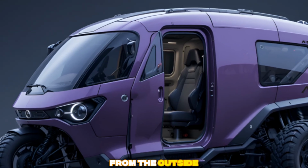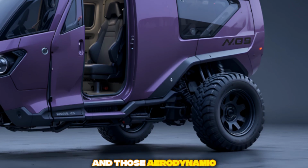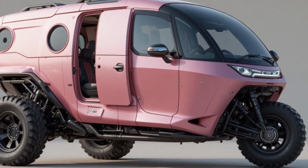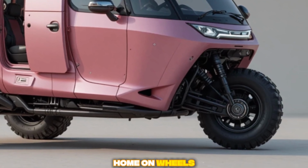From the outside, the design is absolutely stunning, sleek metallic curves, futuristic LED trims, and those aerodynamic panels that make it look more like a spaceship than a camper. It's built for adventure but screams luxury. And the moment you step inside, you'll realize this isn't your typical cramped RV, it's a smart home on wheels.